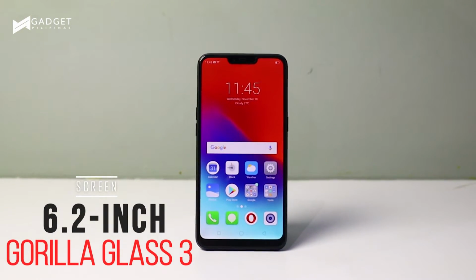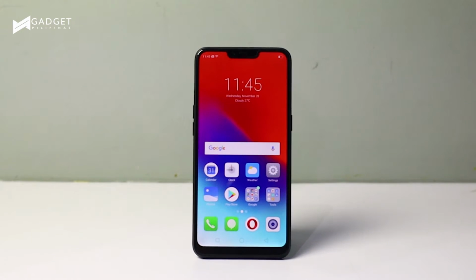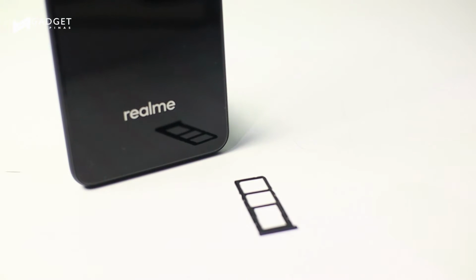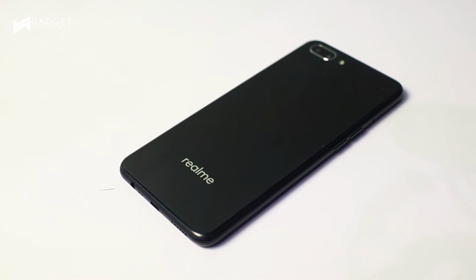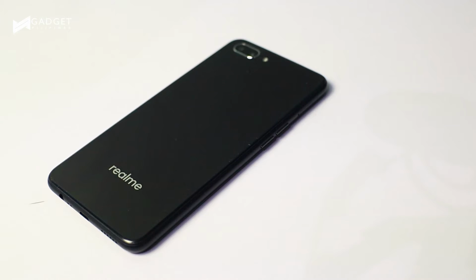Moving on to the phone, the Realme C1 boasts a 6.2-inch HD Plus display, which in 2018 may seem kind of underwhelming. On the left side, you'll find the volume rocker and a triple slot tray, while the right side houses the power button. At the bottom of the device, you will find a speaker grill and also the microphone. And to keep the price down, Realme decided to put a micro USB port, though I think that Type-C ports are still the way to go.